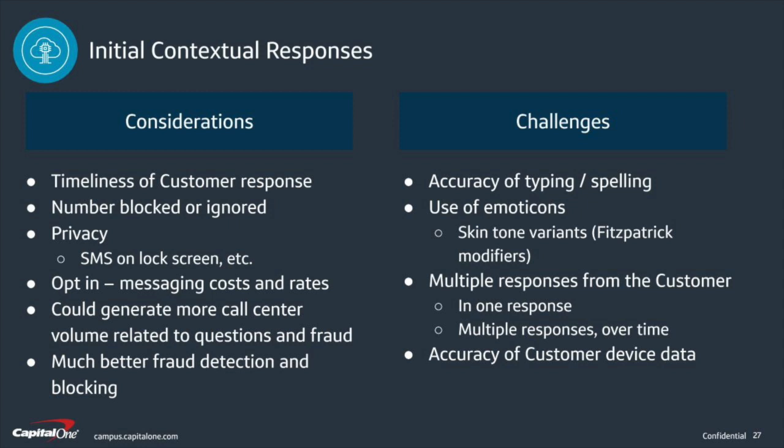Of course, messaging may come with charges. It may generate a lot more call center volume if people are calling about the fraud or they have concerns about it. Some of the challenges could be the accuracy of typing on a mobile device, right? Especially across different ages and different levels of experience with mobile devices and different types of devices. With emoticons, there are different emoticons that you might use to respond. A thumbs up, a check mark. Can we interpret those? And then with what are called Fitzpatrick modifiers, the thumbs up could be 6 or 8 different variants depending on how you personally want to denote thumbs up.